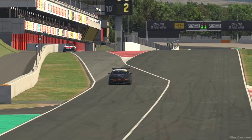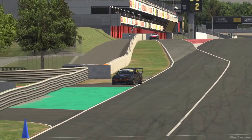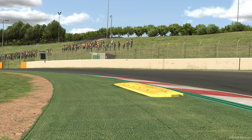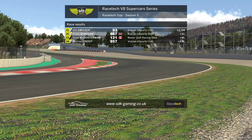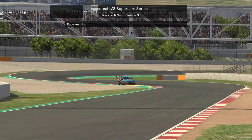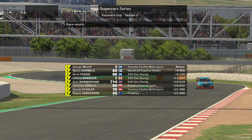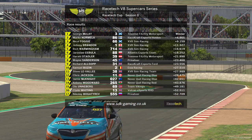Another spooky occurrence. So yeah, let's go through the race results for race one, Sam. Yes, and it's George McClay who wins, 5 seconds ahead of Marco Nomella. Nice result though for Nomella from fourth on the grid. Nicole Foggy finishes in third, Johnny Brandon in fourth, and it's Richard Warmingham beating Yasor Sebula. Hal Stadler, great defensive driving there to finish in seventh. Wayne Sanderson, Richard Alsop, and Sam Boozen round out the top 10.